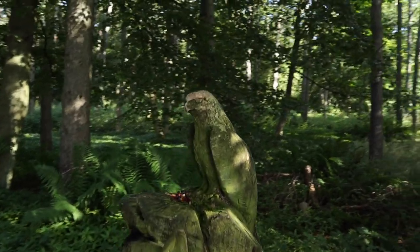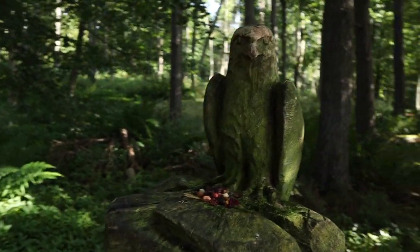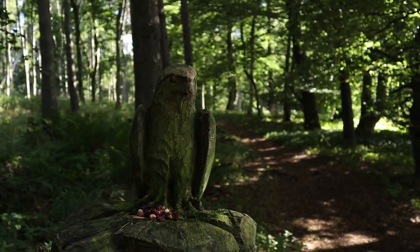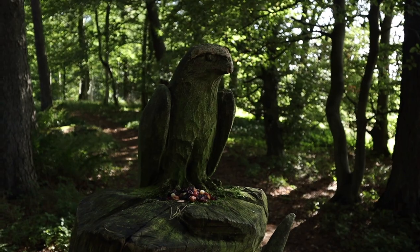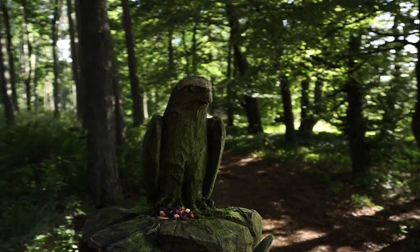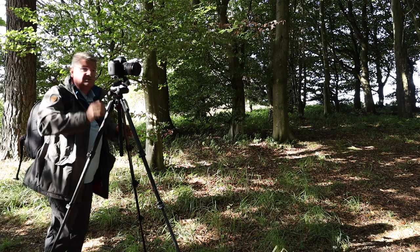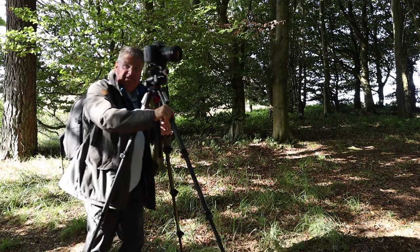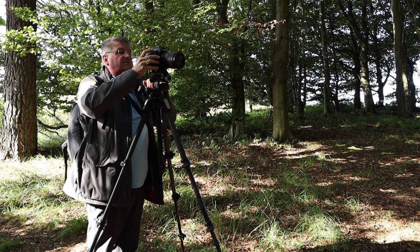All right, so this carving looks like an eagle. Well, that's really cool. Somebody's put nuts there, so there's obviously squirrels that come and eat, I think. Right, let's get a wee shot. All right, so I'll get set up for this shot. Let's see how close we need to be or how far. Let's see what settings we've got.